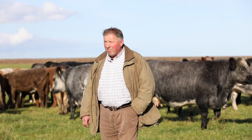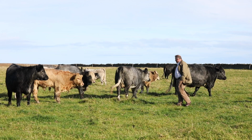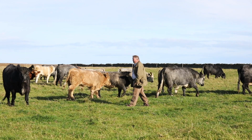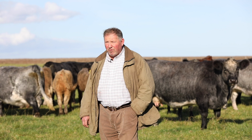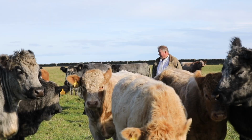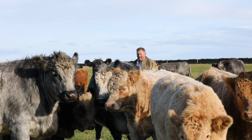My son started off with pedigree Simmentals and he built up to about 80 cows. And then about 5 years ago, we bought a stock arable farm up near Tannadice, near Forfar. So we wanted to increase the cow herd up to about 250, 260. So we decided to reduce the pedigree herd to just the best ones to keep as pure Simmentals. And then the rest we put in a commercial herd and put the Charolais over the rest.